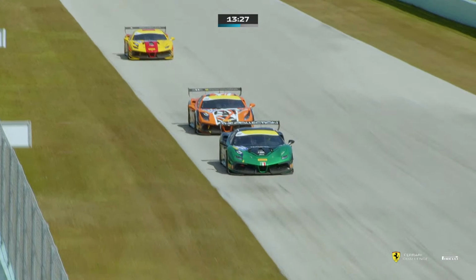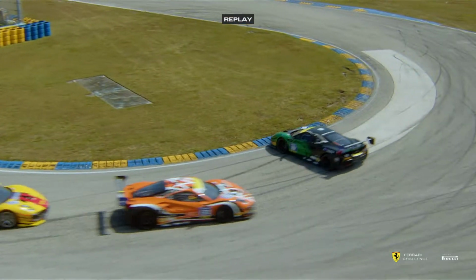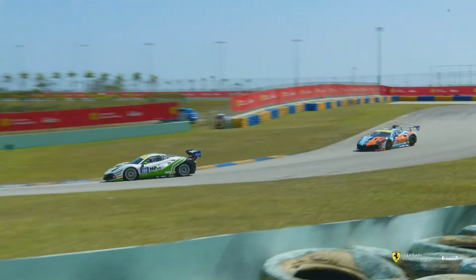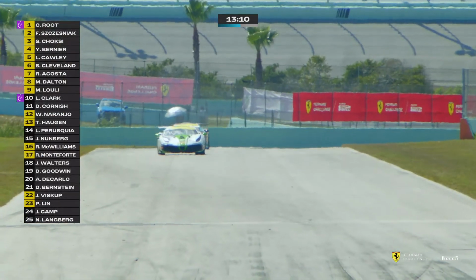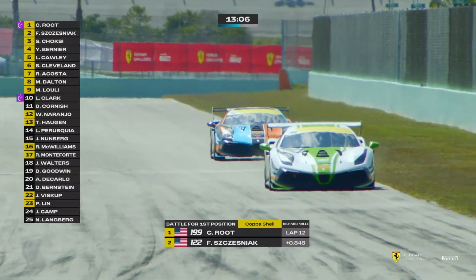Let's get it in replay here. Here is Ray Acosta being constantly pressured by Dalton, and there you can see his turn in was such that he just wasn't able to get the car pointing in the right direction. The back end lets go, and well, you can imagine Dalton saying, thanks very much, that really played into my hands. And that's often what happens when you're continually putting the pressure on the driver in front of you.